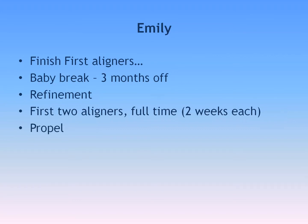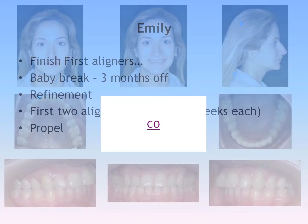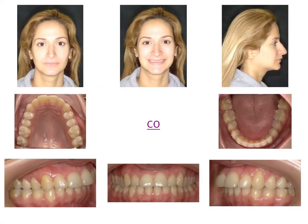She ended up getting pregnant. She took a little baby break, 3 months off, and we started up the refinement. The refinement was very, very short, and we went 2 weeks with the first 2 aligners in the refinement, and then we cut down to weekly after that. Here's how she finished up. This is just a T-scan.